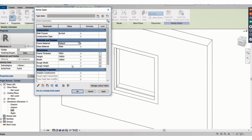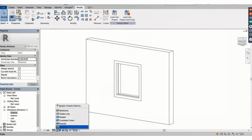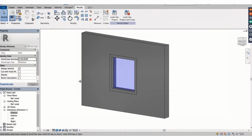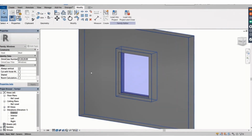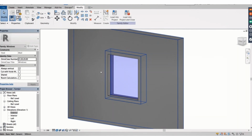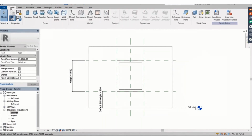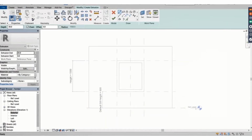So the reason we choose the default here is because we're going to now select the actual material within the model once we've brought it in. So if we change this to consistent colors, we can see that it already pretty much looks like a window and that we're heading on the right path. Now what we need to do is add a mullion or a splitter or a part of a window frame that goes down the middle. So to do this, we go back to our exterior elevation again and create another extrusion.